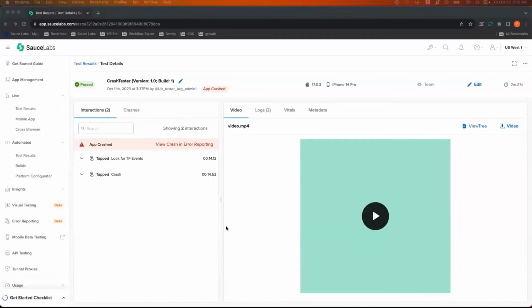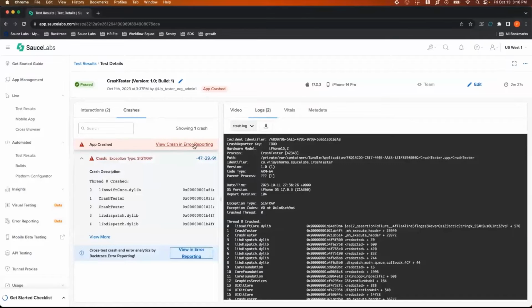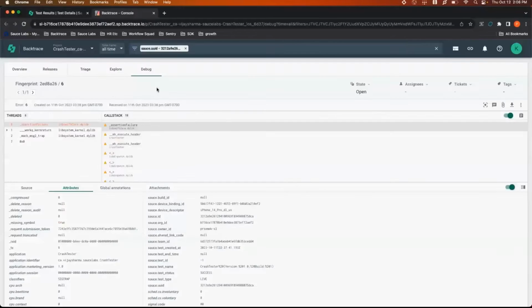To start this investigation, here we can walk through interactions to see if any one of them triggered the crash, watch the video, or review the crash in the crash tab, as well as within the logs. This is great for what might be a quick overview of what might be the issue, but for more advanced debugging, we see a new action to view the crash and error reporting.